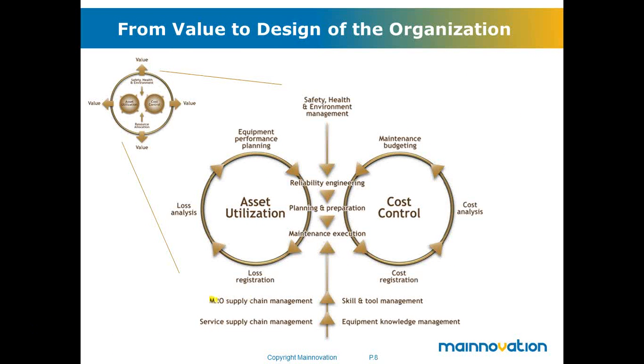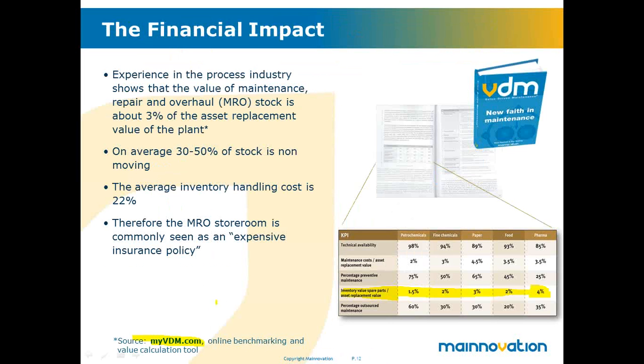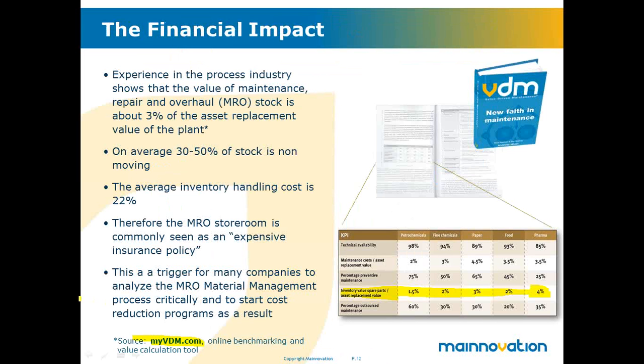So if we looked at the KPI of MRO supply chain management, great, we score 1%. But you always need to take the uptime into account and the cost level. Because if the stockouts are very high, then you need to improve that inventory level. So we cannot say, okay, if our value is 3%, we're safe. No, you always have to look at the balance or the relationship to the uptime and cost control.